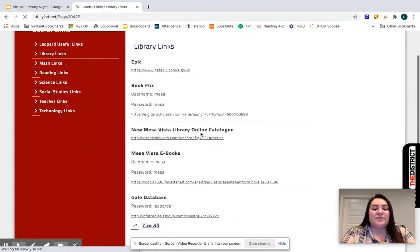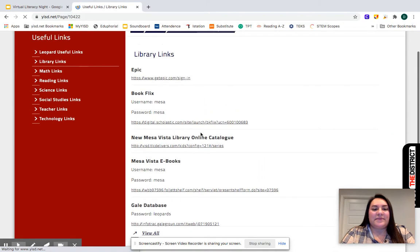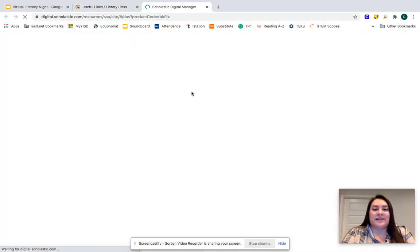And even though there's a few different links here for the library, the one that we're going to be looking at today is going to be Bookflix. And just in case you forget, the username and the password is going to be Mesa and Mesa. You can go ahead and click on the link and it'll take you directly to the Bookflix website.